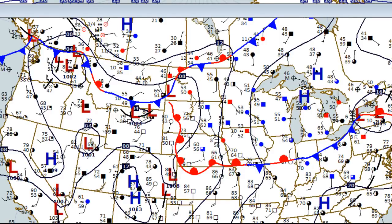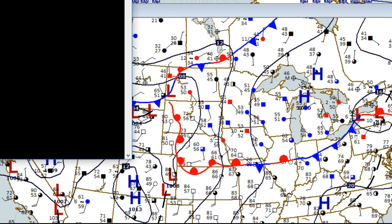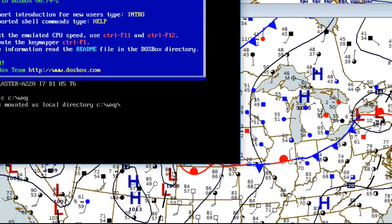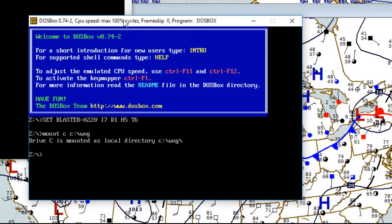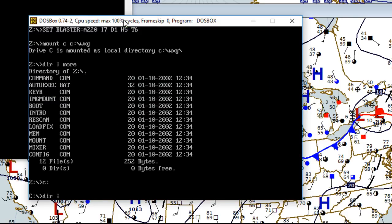I was just kind of messing around with this. I haven't fired up weather graphics in over a decade, so I decided to see how that would do. Let me get that centered there. This was one of the first weather programs I actually sold back in the 90s, and it was written in Turbo Pascal, and I'll give you a look at the files there.